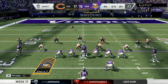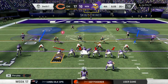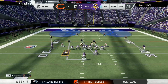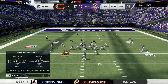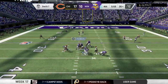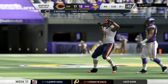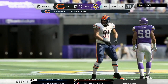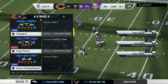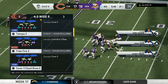Here's 2nd and 7. Here's Darnold. Pressure applied, and he's going to be taken down. They sack him back at the 33-yard line. Eddie Goldman in there to get him, and that is sack number 6 now for him on the year.